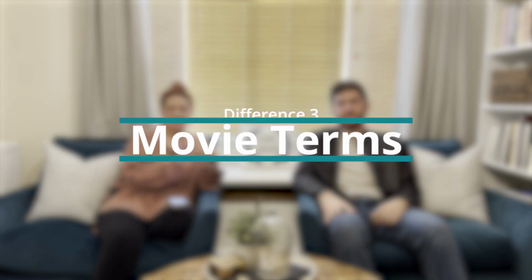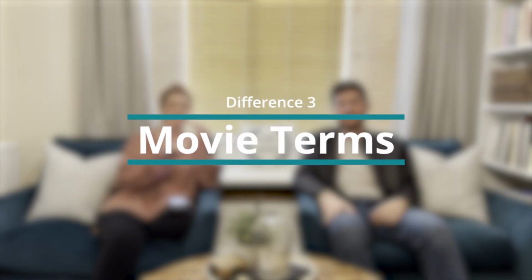Difference number 3, which also relates to language, is what you would call different things in relation to going to the movie theater. In the US, we would call it a movie theater, versus here, they call it cinema. From living here for 3 years, a lot of my vernacular has switched over. But I don't think I could ever get used to calling it cinema on a regular basis. It just doesn't click with me. It's always going to be a movie theater.